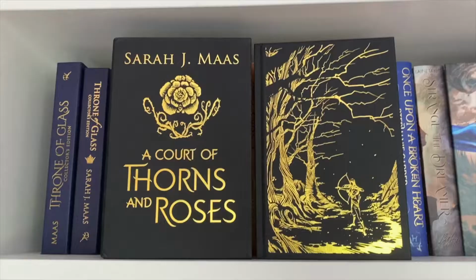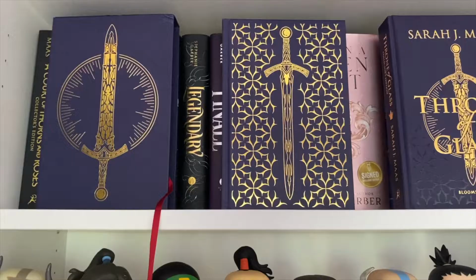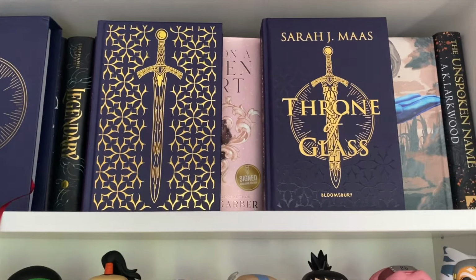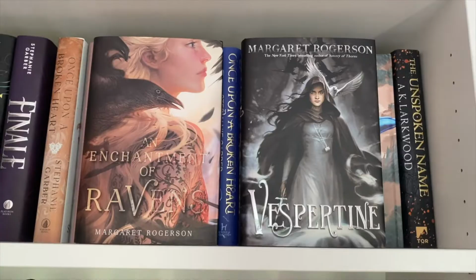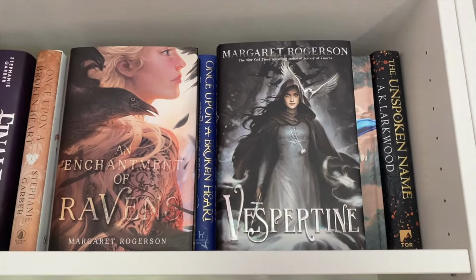So first I have the collector's edition of A Court of Thorns and Roses, which is so beautiful. Then my two collector's editions of Throne of Glass. I got both the US/UK and, I believe it was Australia, like there was an international version and maybe just a US version, and I got both of them because I could not resist. Then I have An Enchantment of Ravens and Vespertine by Margaret Rogerson, and I also have Sorcery of Thorns, but that is on my TBR cart right now, so not on the shelf currently, but it is there.